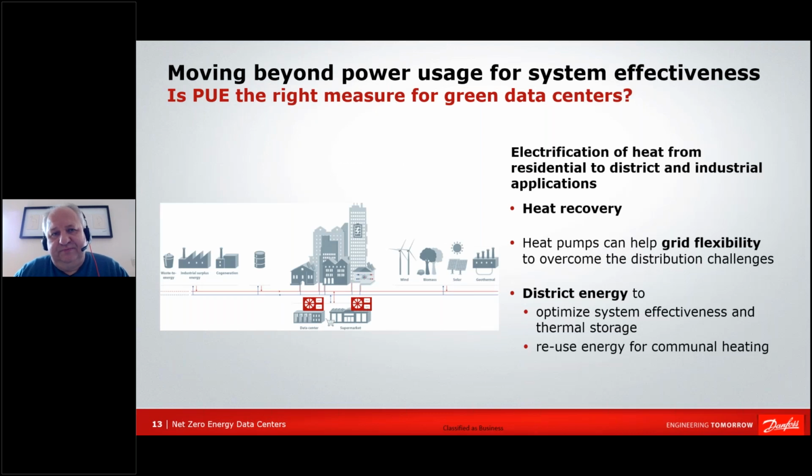But there's something more to do, right? If you already have, let's say, waste heat, because you will use electricity for your servers, so you need that for the data management, for the computing power. So if you have that already used, then why do we blow it into the air, into the environment? Why don't we use it, right? And this is a little bit beyond this PUE calculation, where I ask, is PUE really the right measure to get to green data centers? I think no, because PUE does not reflect the use of waste heat. So if we would use the waste heat by heat recovery, we would have a far better net zero data center than without this use of heat.